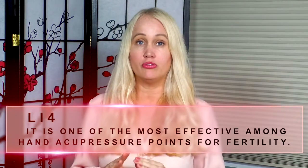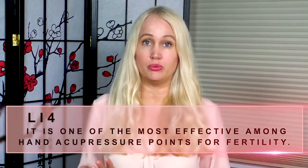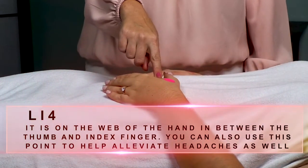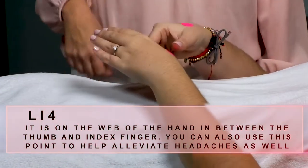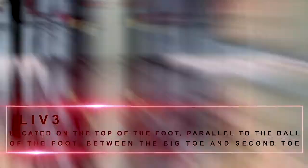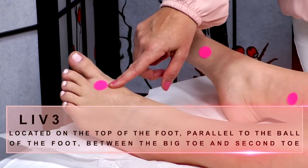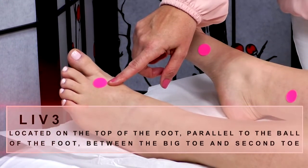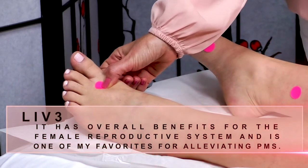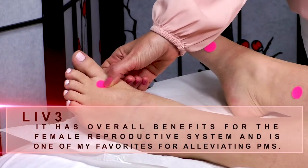LI4 is one of the most effective among hand acupressure points for fertility. It's on the web of the hand in between the thumb and index finger. You can also use this point to help alleviate headaches as well. Liver 3 is located at the top of the foot, parallel to the ball of the foot between the big toe and the second toe. It has overall benefits for the female reproductive system and is one of my favorites for alleviating PMS.